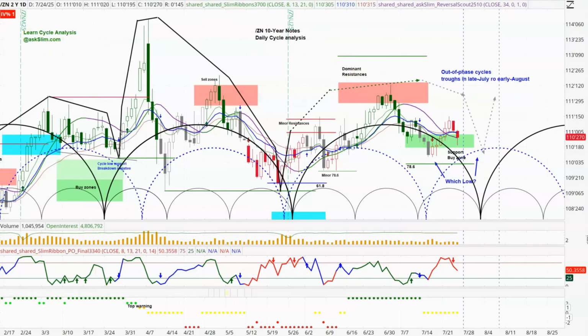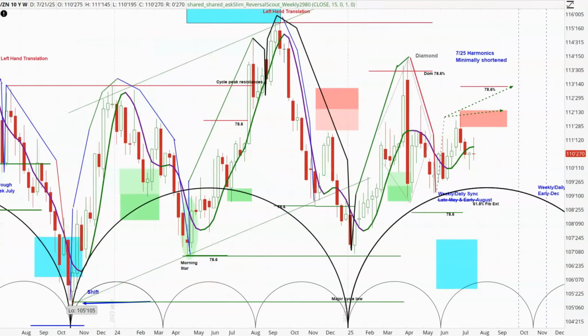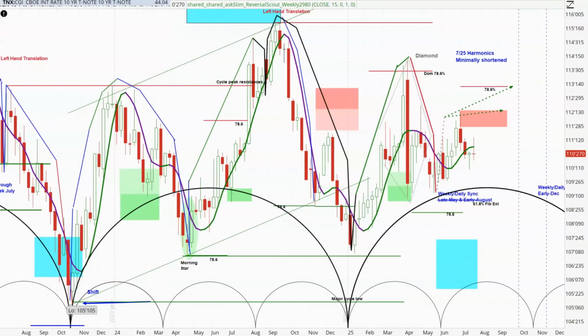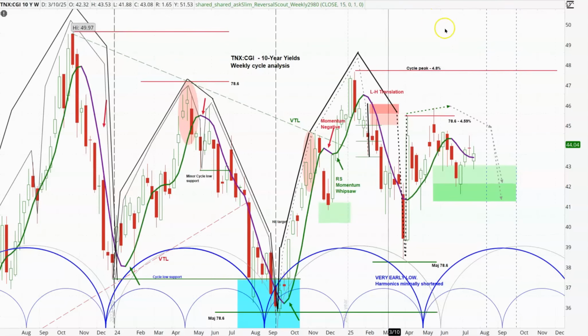I want to go back to that weekly chart now, and I want to look at the important 10-year yield, TNX. And on our platform, it's CGI on the Thinkorswim platform. Now, look at this. This is really important.